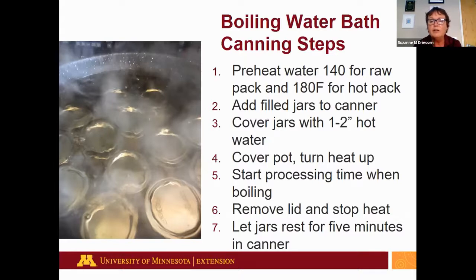And again, when you're selecting your times, be sure that you're matching it to your altitude. In Minnesota, you're going to choose times for altitudes of between 1,001 and 2,000 feet. In higher elevations, your processing time is going to be longer. So make sure that you're matching your processing time to your elevation.